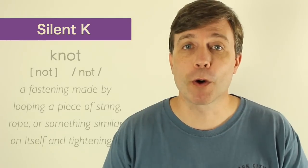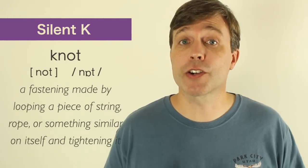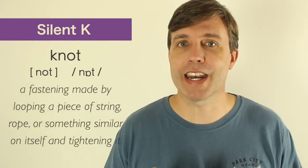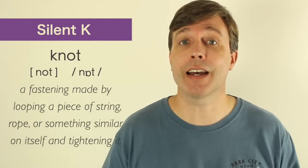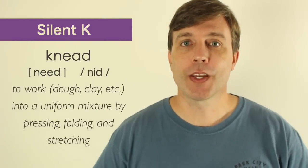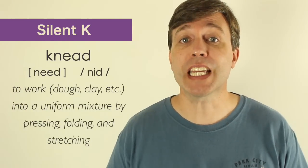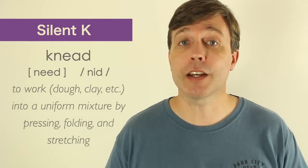Then we have the word knot. Knot. Same as like you're saying the negative. In this case, though, we're talking about a noun, and you may hear it being used with the verb tie, to tie a knot. Then we have the word knead. Knead. This is a verb, to knead, especially if you want to talk about clay or dough, to knead dough.